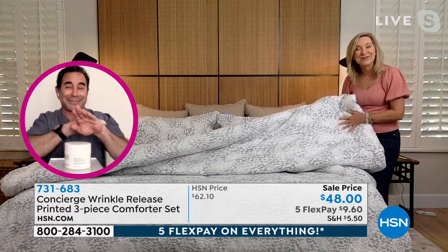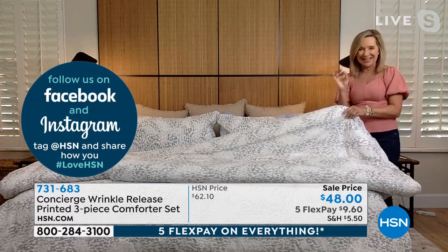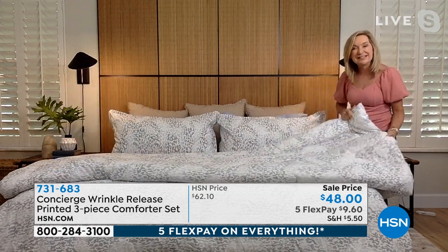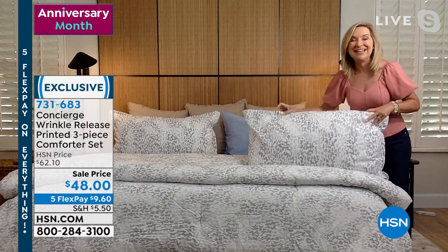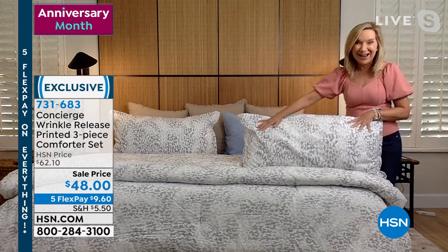And the pattern, I love the pattern. These are almost like a hint of animal print. Do you see it, Tamara? It has like almost running throughout, but it's very subtle. And I really like the colors. Like I have the silver on the bed. I think this look, even going into the fall and the holiday season, would be gorgeous, right?